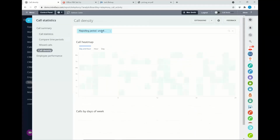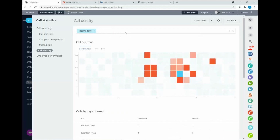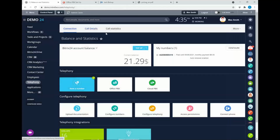And this is quite a nice graph to look at as well, looking at the call density. You can create your own filters again, and we can then see what time periods within the day we are most busy. This could be useful if you want to schedule your staff during the busy periods. You can look at the history and analyze when in your days the busiest time periods for calls are. So you have lots of different reports that you can create in the call statistics area of the telephony module.